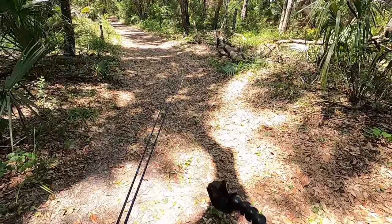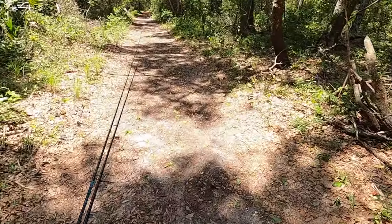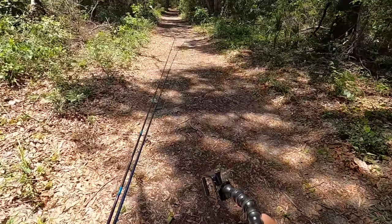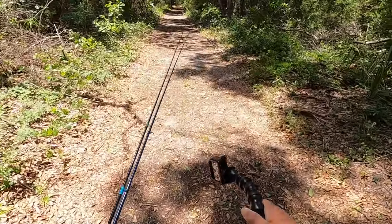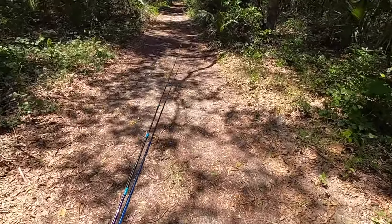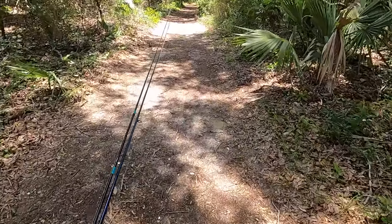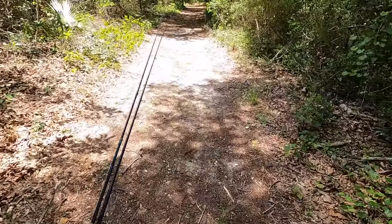All right, guys, we're done with spot number two. Managed to get one red, one flounder. Had a few other bites, but couldn't connect. But I think this spot is very good because it was dead low tide and there were still some fish in there. So I'm wondering if I got here a little earlier, like three, four hours, probably would have caught a bunch more.